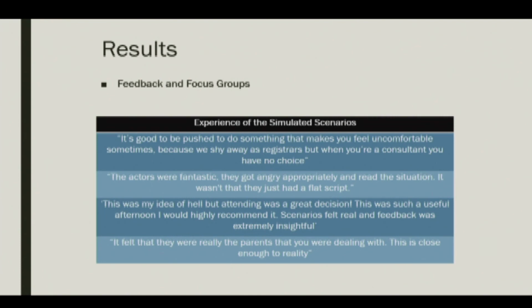And I think it's nice for trainees to know that they're that good in those situations, because you're never able to get feedback from a parent following any of these situations. So it really brought something new to our guys.